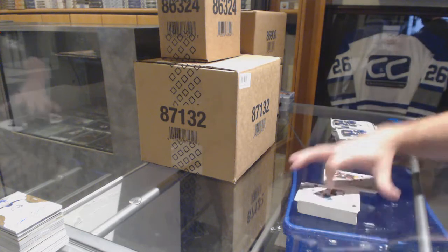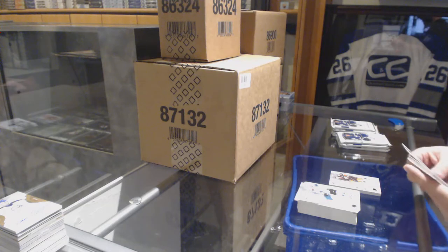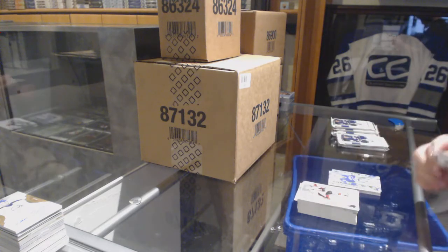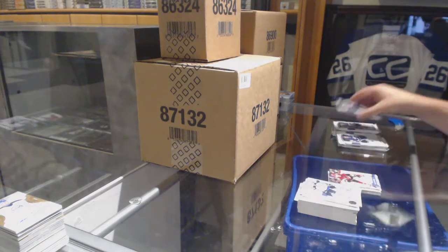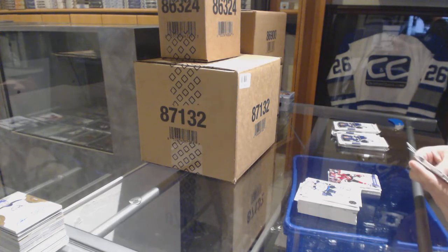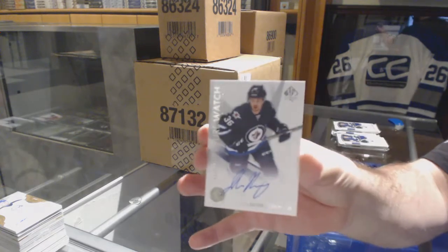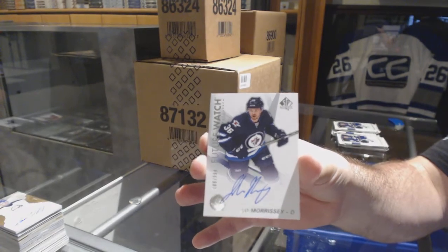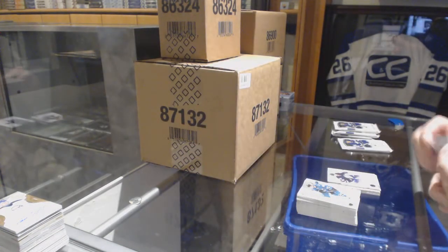Get Slap for the Anaheim Ducks Spectrum. Future Watch Spectrum for the Canucks of Demko. Jamie McGinn for the Coyotes. I'll message you. Future Watch Auto for the Jets, Josh Morrissey. No, he's leaving. He left.